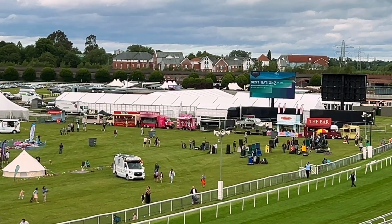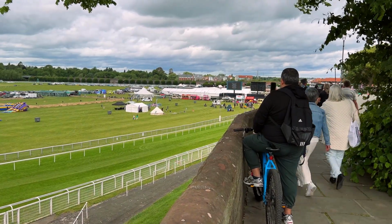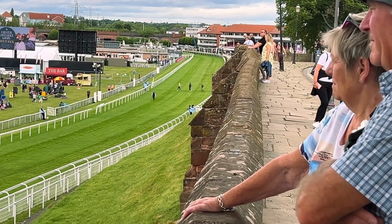And another cool fact is that if it is race day, you can stand on the wall and watch for free. OK, you can't bet or join in, but pack yourself a picnic and enjoy the Chester races.